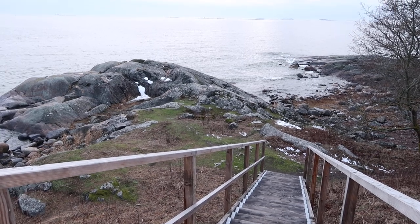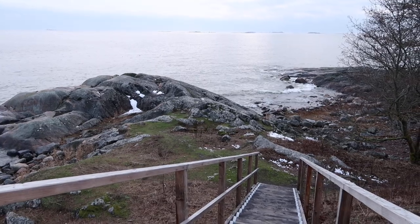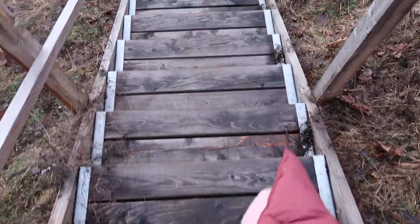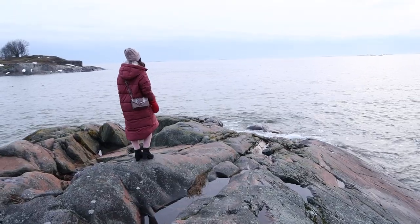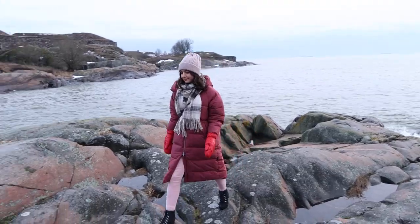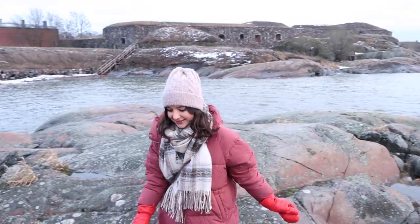Since it was above freezing also a few days before, the paths were without ice, not slippery at all, and we could even reach the cliffs. The views were so beautiful and calming. It was like the Moomin landscape from the books of Tove Jansson.